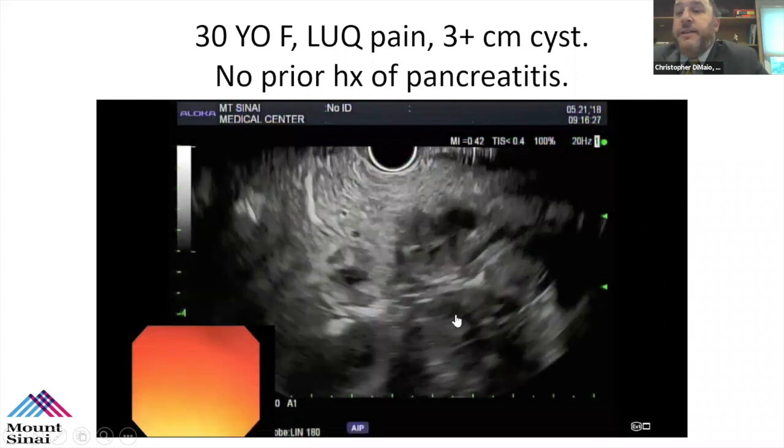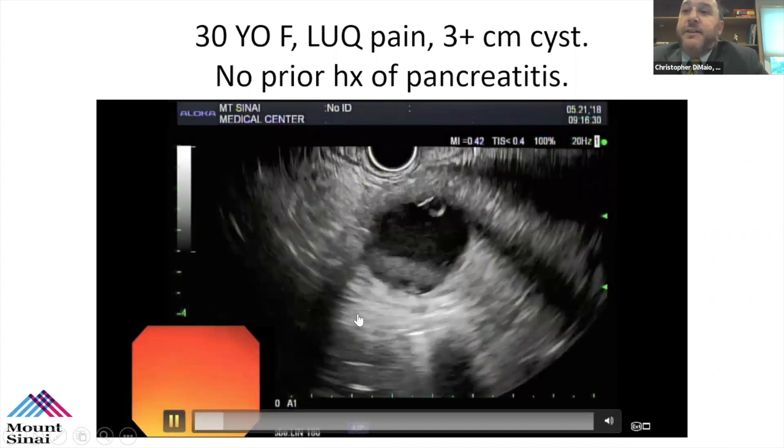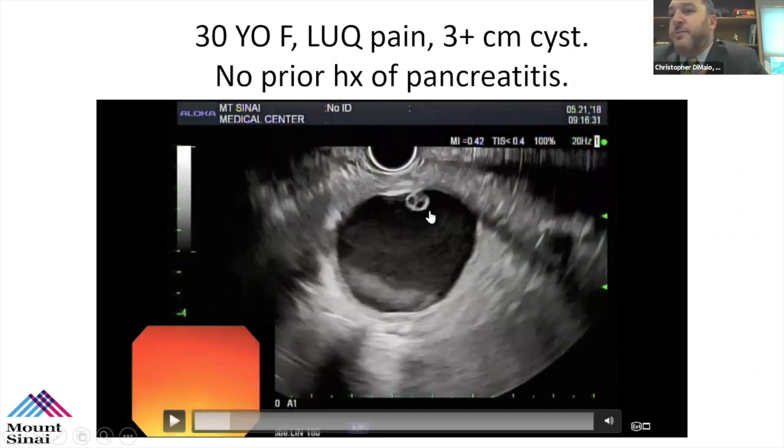So here on an endoscopic ultrasound, we already see, and I'll pause it for a second, this unilocular cyst, but now we're seeing a nodule. This is a little unusual for a pseudocyst. You typically don't see a nodule. You may see layering debris or necrotic material, but quite honestly, this was a very mild case of pancreatitis.